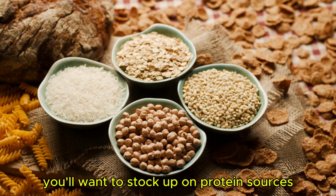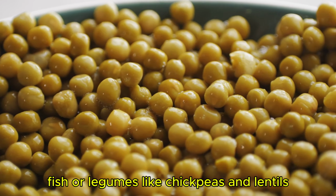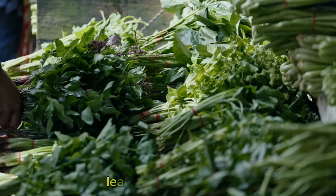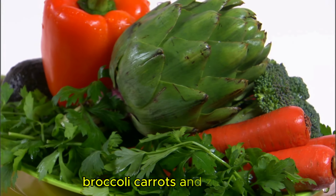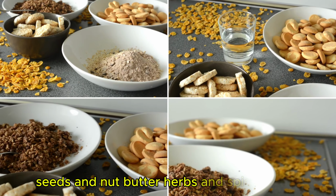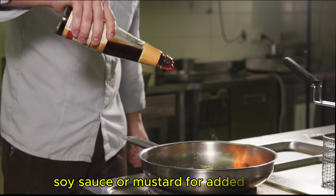Protein sources: chicken breast, lean turkey, tofu, eggs, fish, or legumes, like chickpeas and lentils. Carbs: brown rice, quinoa, sweet potatoes, oats, or whole grain pasta. Vegetables: leafy greens, spinach, kale, bell peppers, broccoli, carrots, and zucchini. Healthy fats: avocados, olive oil, nuts, seeds, and nut butter. Herbs and spices: garlic, lemon, chili flakes, cumin, paprika, soy sauce, or mustard for added flavor.